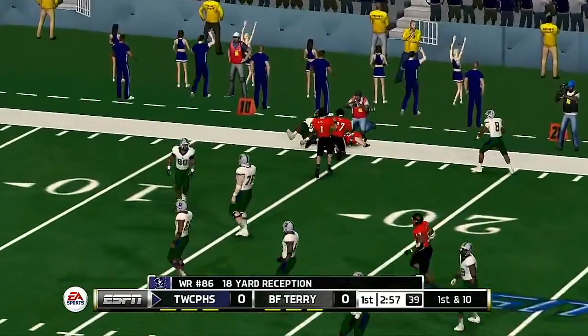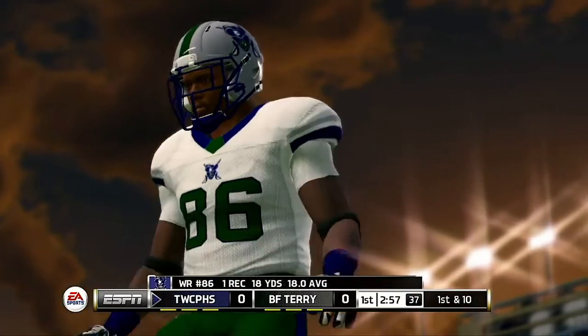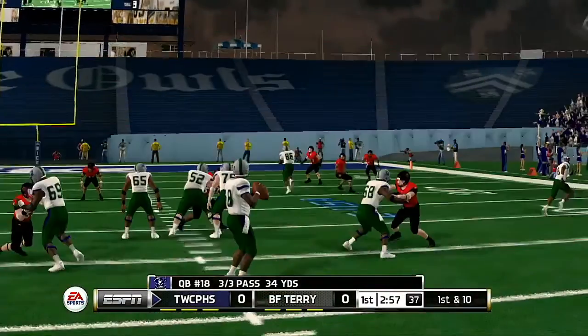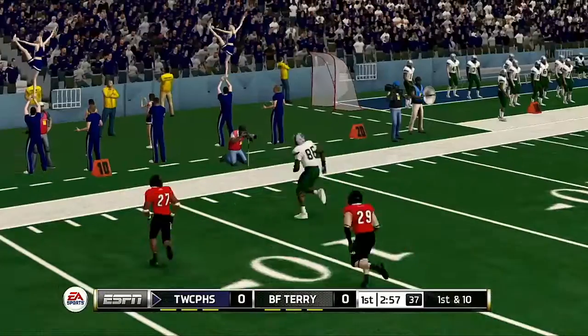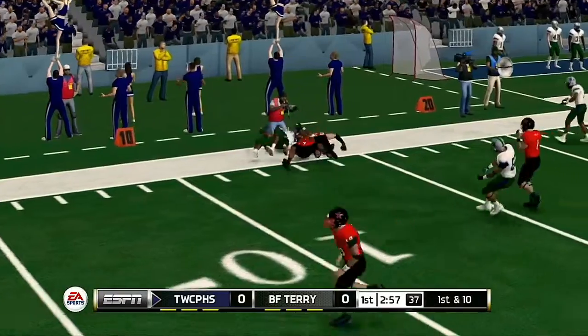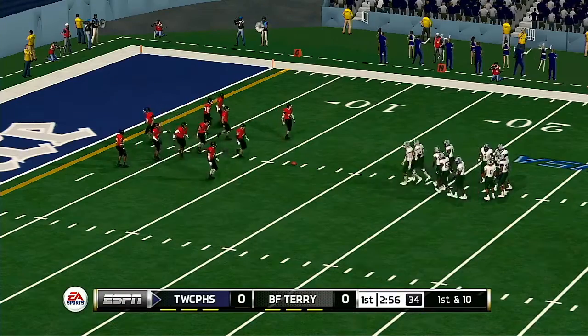Hauls it in as he's pushed out of bounds. This is a quarterback who trusts his receivers, and he knows they can make plays. It's like those two are playing catch out there. This is the 8th play of this drive.